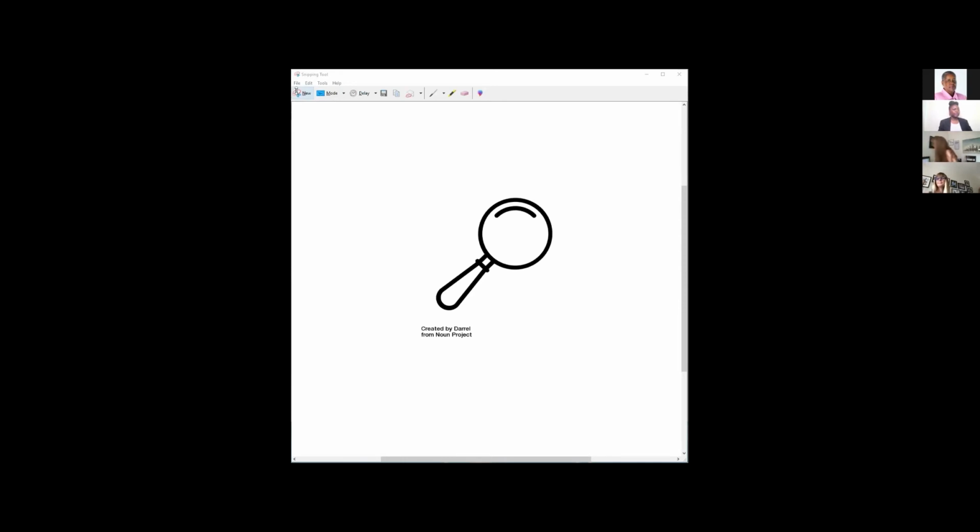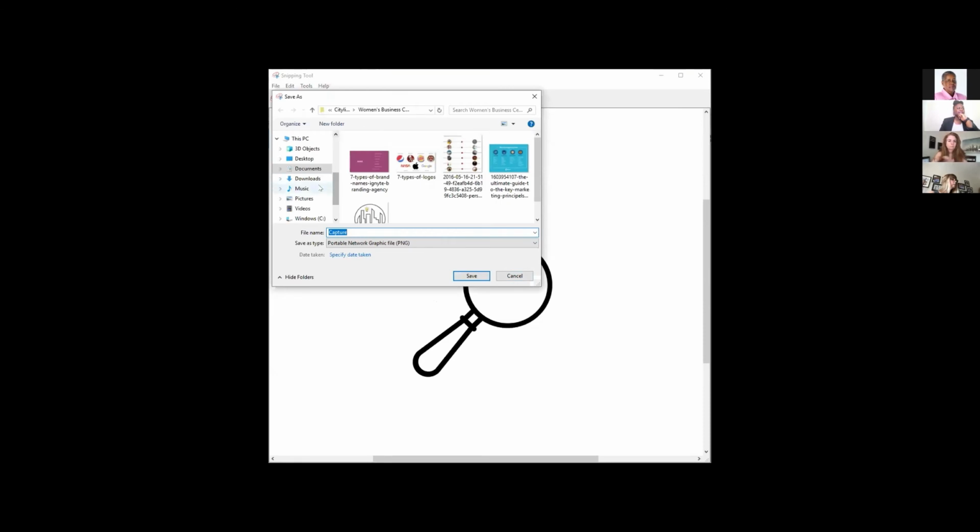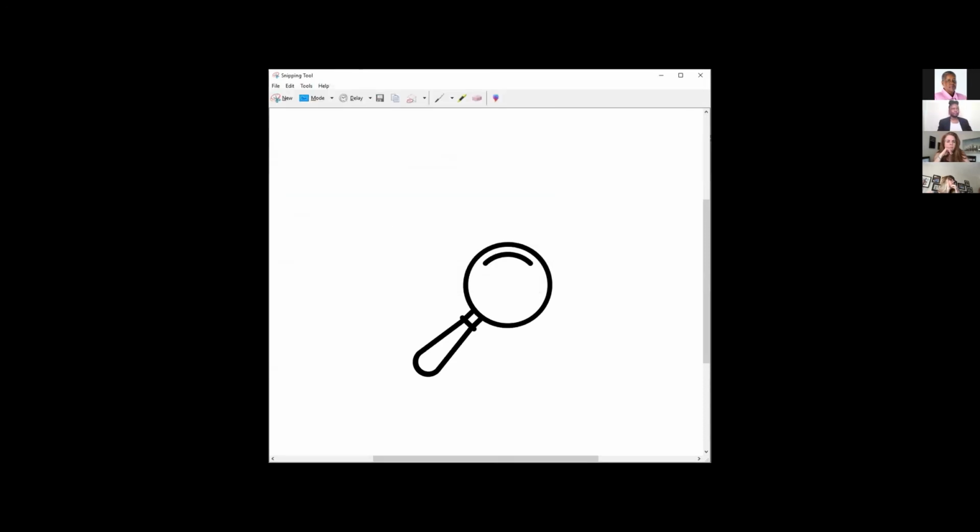All right, so it will go to wherever your screen is. And what you want to do is circle around what you want and click File, Save As. And I have a Women's Business Center folder created, so I'm just gonna save it there. Did we get that? Yeah. Awesome. Let's go ahead and go back to Canva.